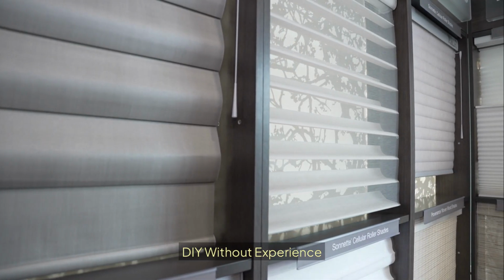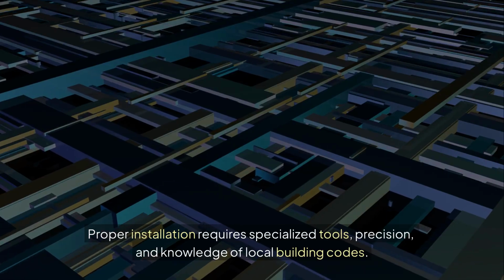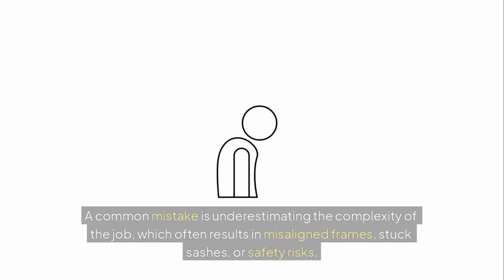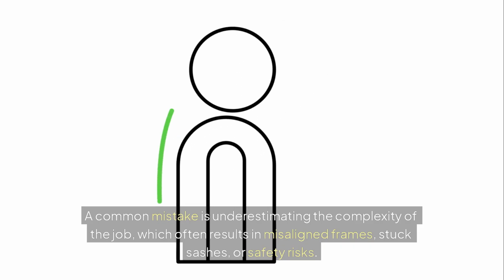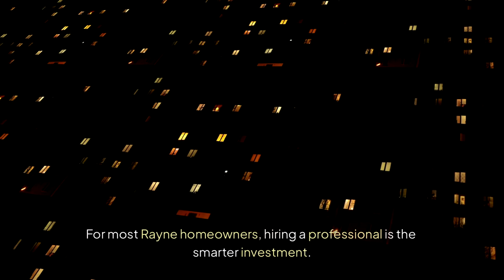DIY without experience. While it's tempting to attempt window installation as a DIY project, it's not as straightforward as it may appear. Proper installation requires specialized tools, precision, and knowledge of local building codes. A common mistake is underestimating the complexity of the job, which often results in misaligned frames, stuck sashes, or safety risks. For most Rayne homeowners, hiring a professional is the smarter investment.